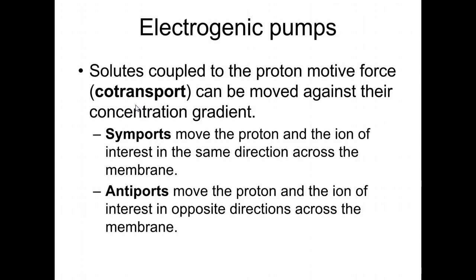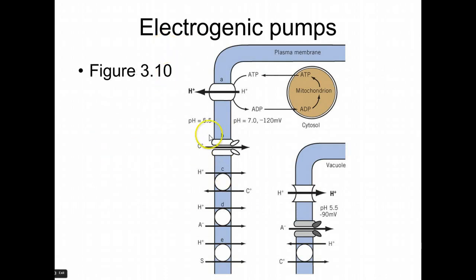And these are defined by what we call antiports and symports. So if it's a symport, then the proton and the mineral are moved in the same direction, let's say from outside to inside. And an anti is opposite. So with an antiport, and there's 20 or 30 of these in plant cells, you move a proton out, you move what you want inside. Anti. Okay, does that make sense? Anti, so that's very easy to remember. Antiport moves a proton one direction and your mineral in the other direction. Symport transports both of them in the same direction. And here's just a few of them, okay, from your book.